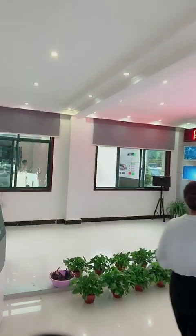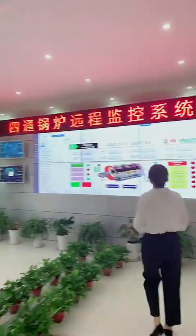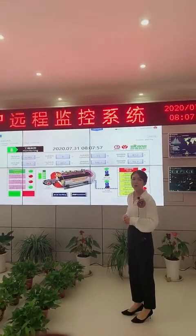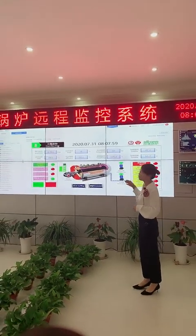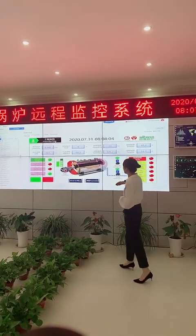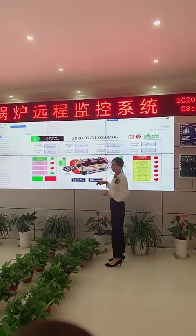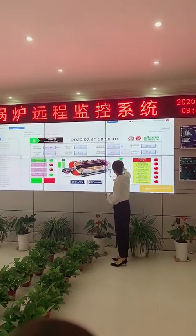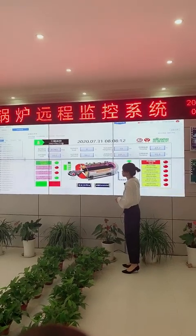This is really a good function. You can see this is a 4-ton gas-fired steam boiler, used domestically in the milk industry. Now the boiler is running in a stable situation. It's now feeding the water, with pump one in use and one for backup.